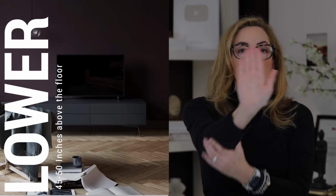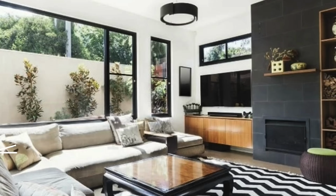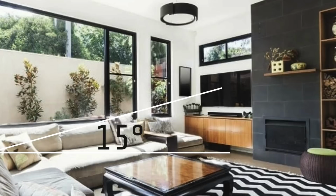But what you want to do is you want to find a space that is on a wall adjacent, that is lower, that gives you the ability to get that television at around 48 inches above the floor. Because here's the deal, guys. If you put that television up too high, when you're seated, you're doing this to watch the television. And then, I don't know how long you're gonna stay that way. This is not a good position for your neck, or anybody's neck, unless you're 10 feet tall.